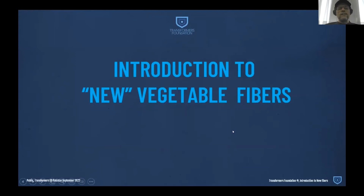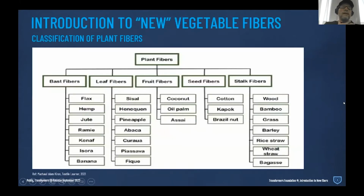So my presentation here is to give you a short update, a short introduction of what is available out there at the present moment, so that you can use it for creating, for making something different to what has been standard for many years. So if we go for plant fibers, because we are going to discuss only natural fibers, plant fibers, you can see just a selection of fibers that you can find in the market.